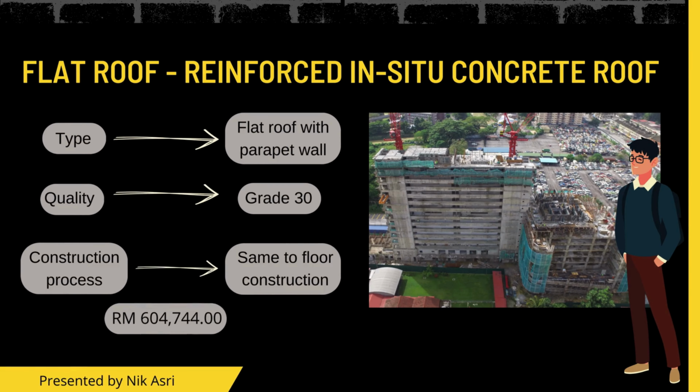Next, the construction process for the roof of the building. We were not allowed to observe the roof construction during our site visit because a few levels of the upper floors are still in progress. Therefore, all data related to the roof is obtained through our interview session.